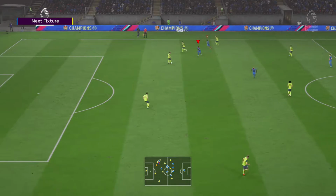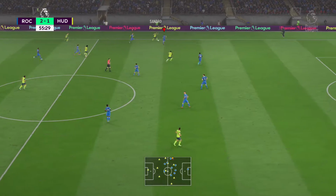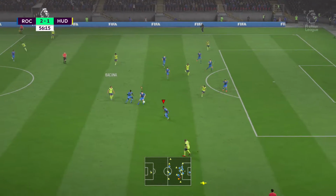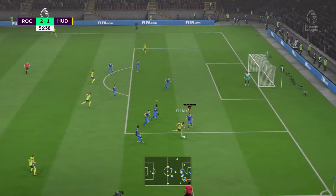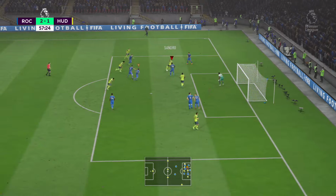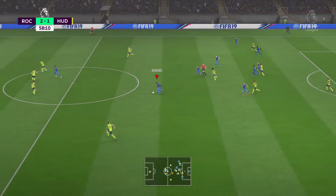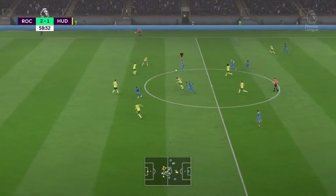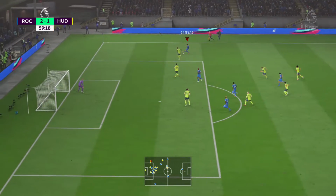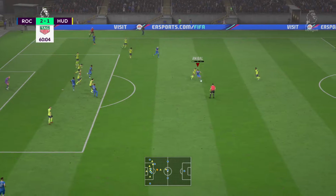Good. Christopher Schindler. Eric Durm. Elneny trying to find an opening, not panicking. Looking for teammates in the middle. Shots on here. Good block. Trying to pick out someone in the centre. And they get it away.